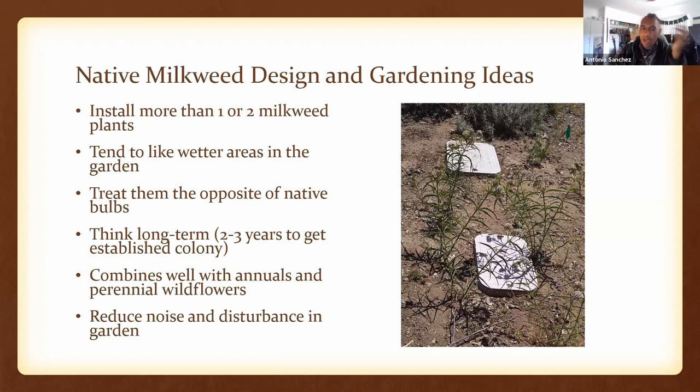I like to treat them the opposite of bulbs. Our native bulbs, a lot of times they go dormant during the summer. We don't water them during the summer. So we leave a space open. So we do the opposite with the bulbs.